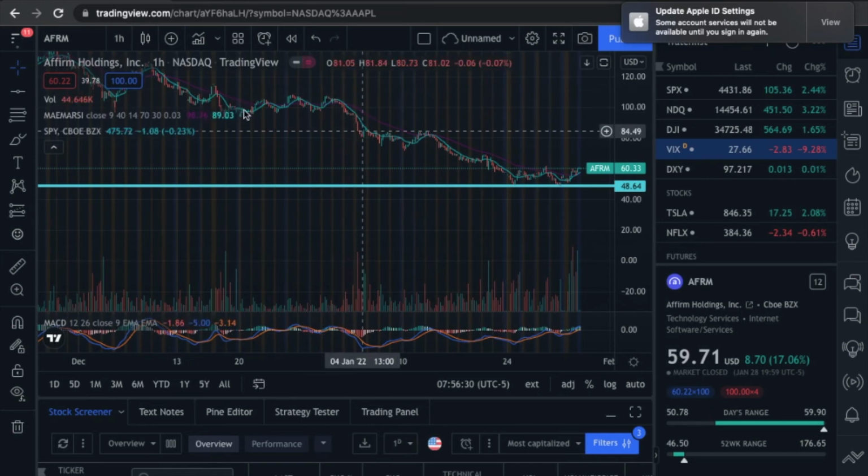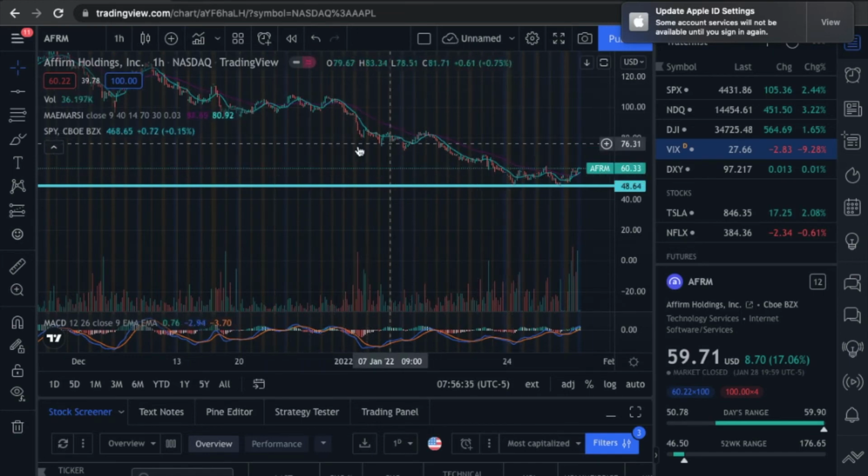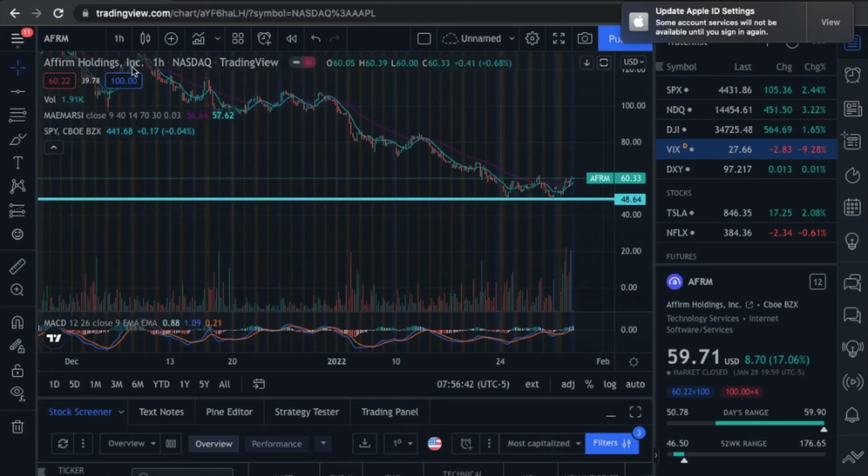Obviously here, as it was trading below the moving averages and selling off continuously, it was on for puts, to swing for puts. But like I said, in this market, you just want to see profit and take profit, especially if things open up really nicely. Then you take your profits and move on.